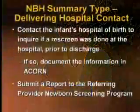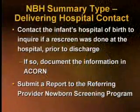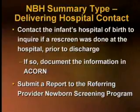You're going to review the additional information section of CCRS and determine what you need to know. You're going to verify the Medicaid status. You're going to contact the hospital. And if you contact the hospital and find out that the child passed the hearing screen in the hospital, they don't have hearing loss, and you're ready to submit a report to the referring provider for newborn screening. That's the easiest kind of newborn hearing referral anybody can get, I think.